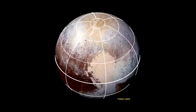Pluto has a very complicated seasonal pattern of transport of ices. It takes 248 years for Pluto to go around the sun, and Pluto has a very eccentric orbit, so sometimes it's much closer to the sun than at other times. Also, Pluto's north pole is tilted over at an angle of about 120 degrees relative to the plane that it orbits in. All of these factors together cause different parts of Pluto to get different amounts of sunlight.